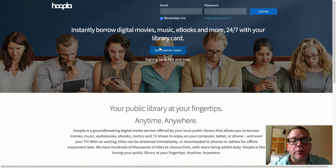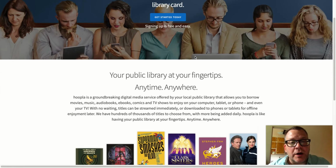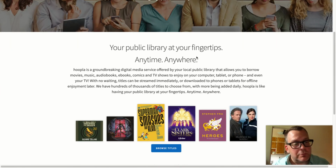All right, so here we are at Hoopla. Let's scroll down to the bottom of the page. Two more things to remember about Hoopla, actually three. Hoopla allows 5 checkouts per month, and that includes movies, TV, music, and the audiobooks. You have unlimited viewing with whatever you have checked out. If you wanted to watch Child's Play 3 times in a row, have at it.